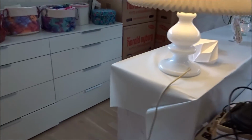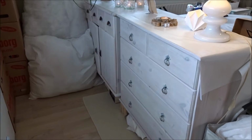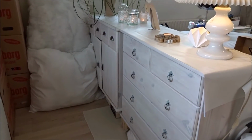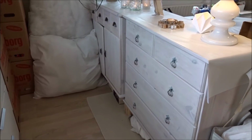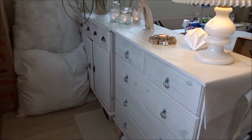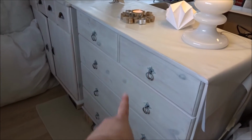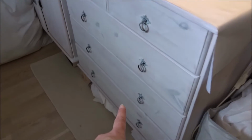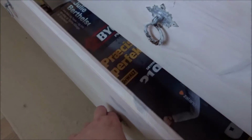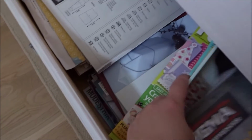I have these 2 chests of drawers that I placed like this for maximum storage possibility, because ladies and maybe gentlemen, I don't know if any gents are watching this, I have so much stuff you don't believe it. Here I have all kinds of papers, books, magazines, you name it, to cut out from. Just simply cut out for journaling, scrapbooking, nice pictures, you name it.